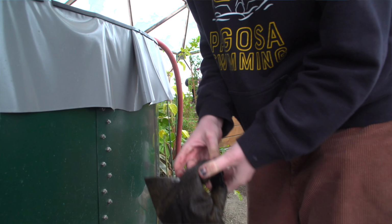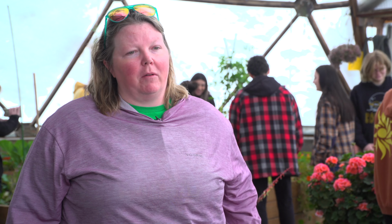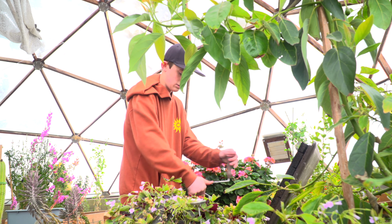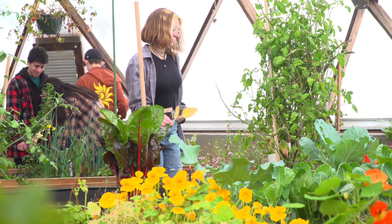So the district put in the funding for the dome itself. So we built the dome and funded that. And then the rest of the funding came through grants, donors. And then we hope to sustain this through maybe selling some produce, selling some plants. But currently we're just donating most of that.